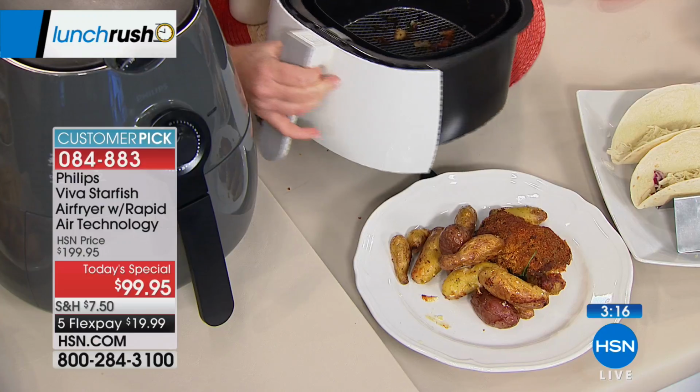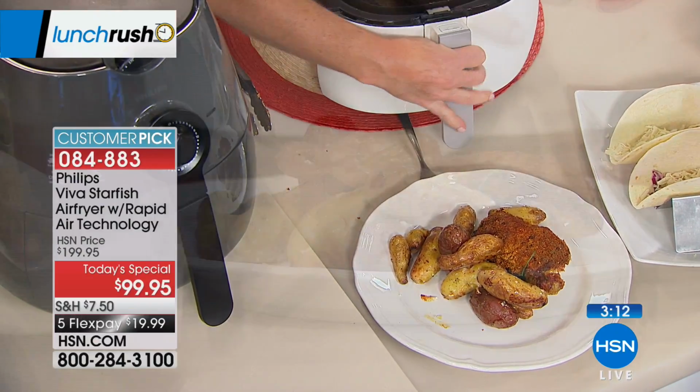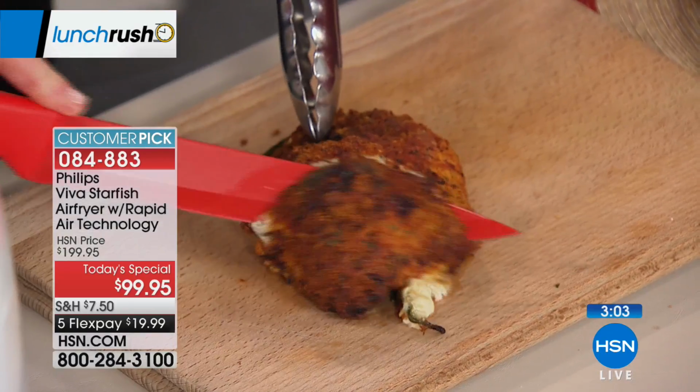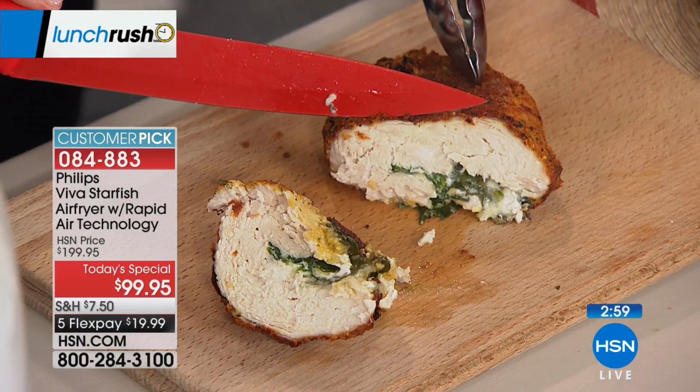This is a great back-to-school, quick, easy dinner. In 20 minutes, I can have fresh fingerling potatoes. I can have crispy chicken. And let's take a quick peek inside this chicken because it's got that gorgeous crunch on the outside, but I know you can already see the cheese. I am going to cut you. Look at this. Whoa. Look at how moist and amazing that is.